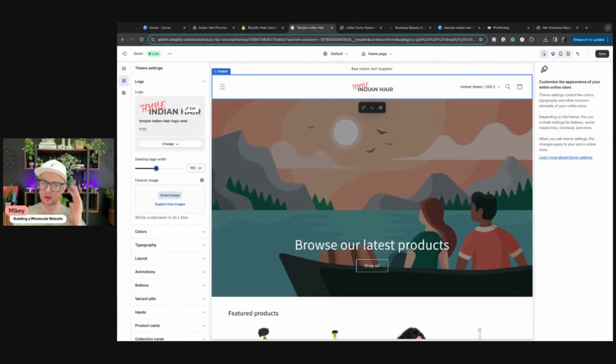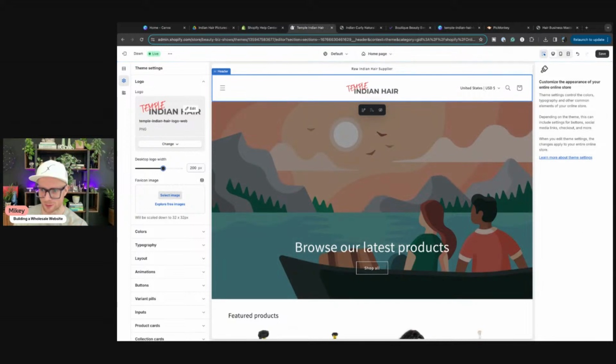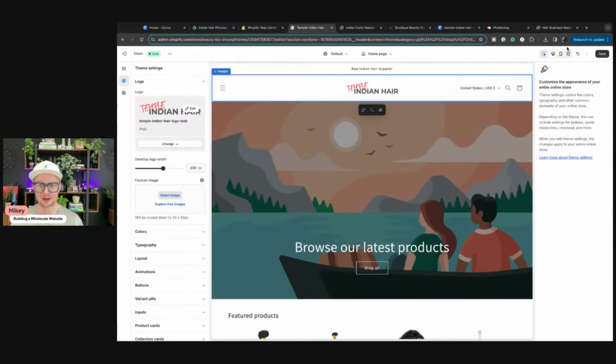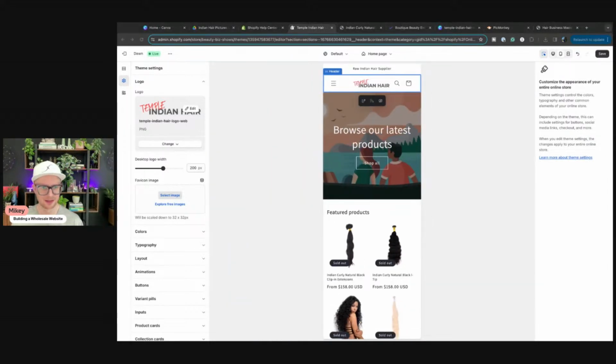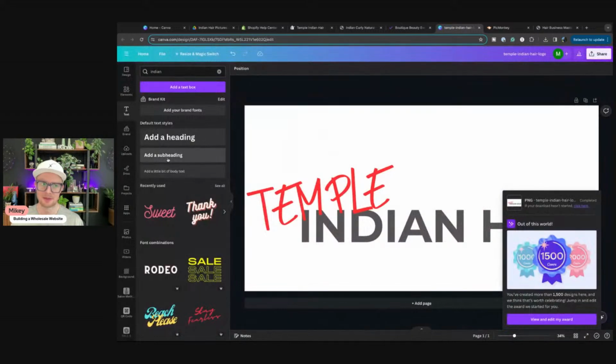I'm not going all in on my logo being some huge logo up here, guys. Clean and simple look for Temple Indian Hair. Look, you all did it with me though. That logo is fire. What do you think about the logo? I'm going to go 200 because I am feeling this logo a little bit. What do you all think? Let's see how it looks on mobile. You ready for mobile? Fire, absolute fire. Oh my God. Look at that, guys. We did that live, live building this out together. That's why we're here. Now, you guys were telling me Magic Grab.